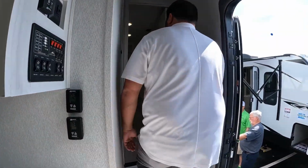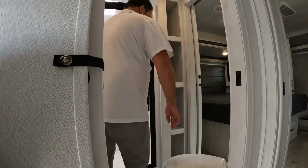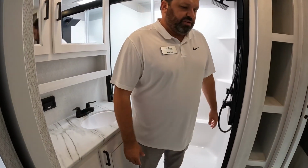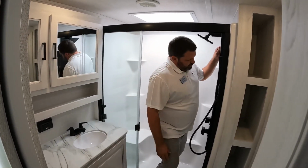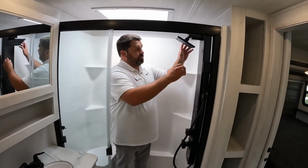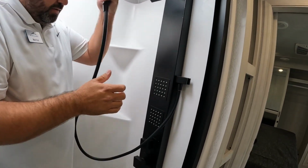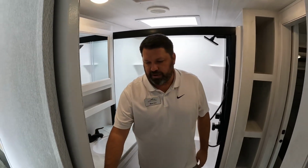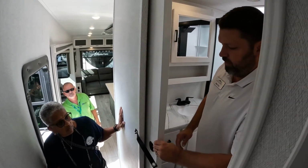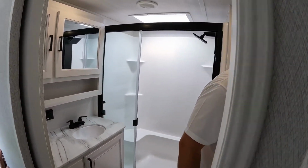Up here, we have our signature double door bathroom. So the toilet is positioned in a very comfortable space. Seamless fiberglass shower. We've upgraded the shower head with the rain shower head, the body sprayers, and the wand. And then what's cool, pet peeve of mine, I hate fifth wheels that have swinging doors. We always use the pocket door, okay? I like it.